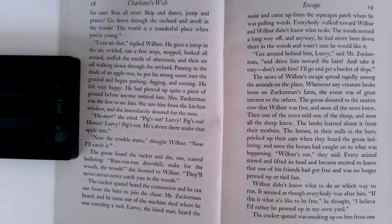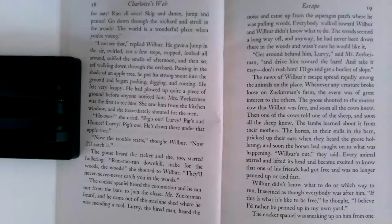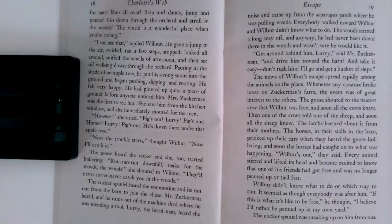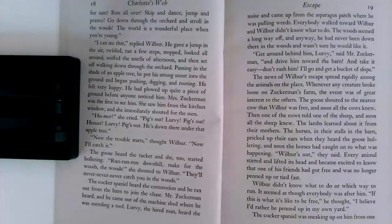The Cocker Spaniel heard the commotion, and he ran out from the barn to join the chase. Mr. Zuckerman heard, and he came out of the machine shed where he was mending a tool. Lurvy, the hired man, heard the noise and came up from the asparagus patch where he was pulling weeds. Everybody walked toward Wilbur, and Wilbur didn't know what to do. The woods seemed a long way off, and anyway, he had never been down there in the woods and wasn't sure he would like it.